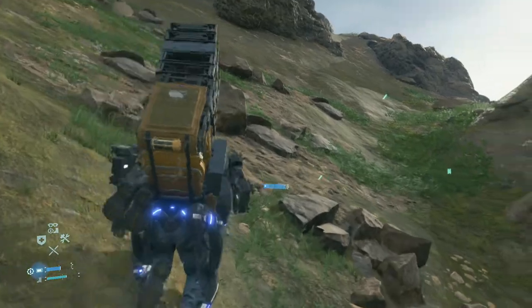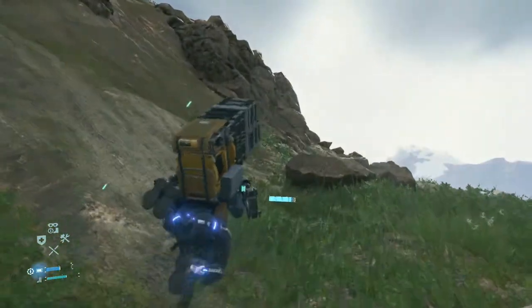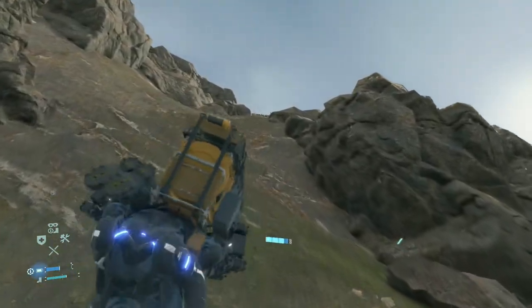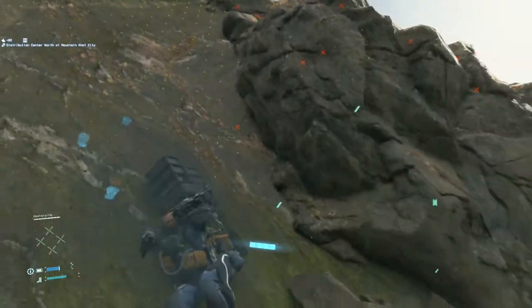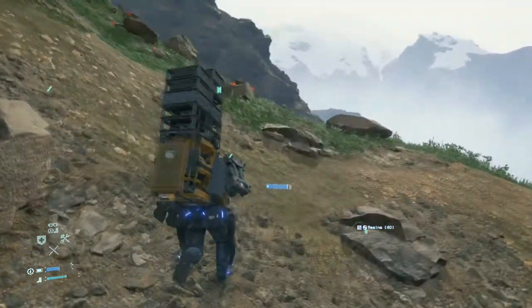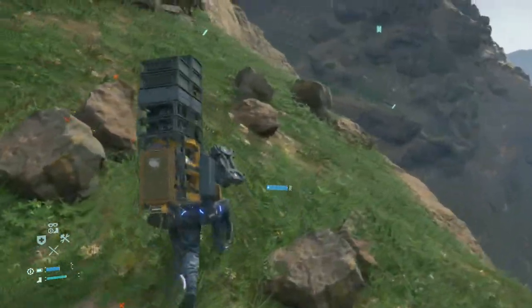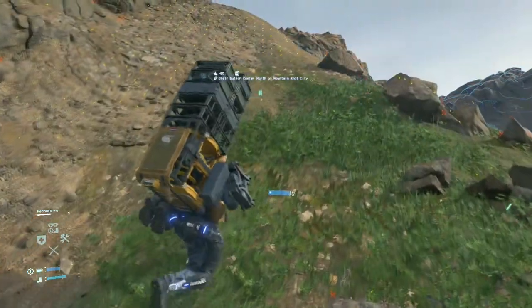Come on, come on, come on. If we fell right now, this thing would 100% be destroyed. Oh, I don't know if we're gonna be able to climb this. Nope, we're not gonna be able to climb it. Don't drop, don't hurt it. Don't damage the cargo. Let's keep going this way. There's a ladder over there. Oh my god. Let's go, let's keep climbing up. I don't know how that's all yellow.